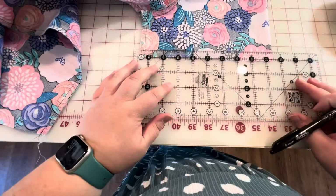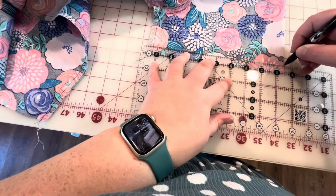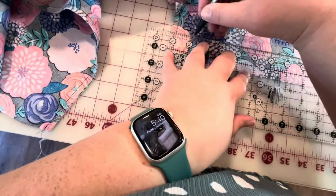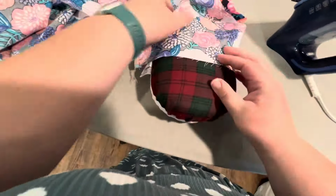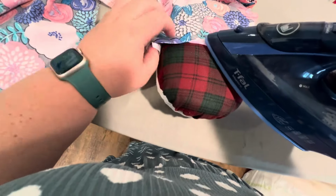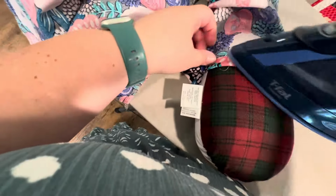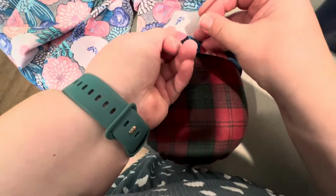Gonna do the same thing on the armholes. I just went ahead and did it all at the same time. 1/4 inch for your first fold over, and then you're going to mark again for your second. The instructions give you all of these measurements, so definitely download those instructions, or look at the blog post and it'll show you what to fold over. It has really great instructions.